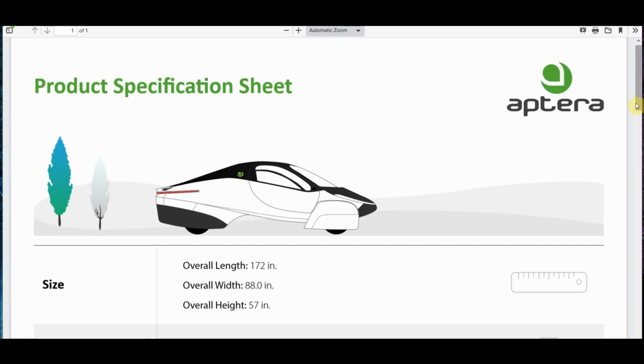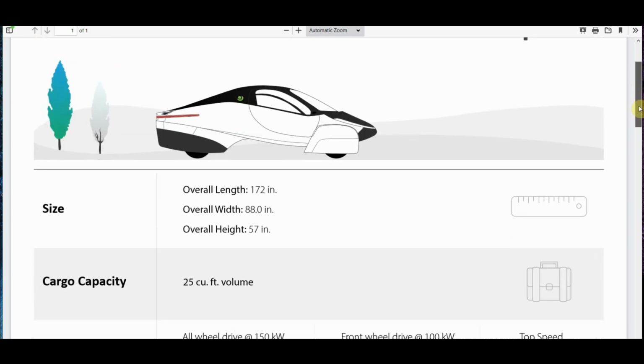All right, so we're just looking at the specs. Basically the car's size, it's about the same size as the Tesla Model S. I know it seems weird, as you look at it and it looks a lot smaller than the Model S, and you're right and wrong. As far as the exterior size, from wheel to wheel, the length and the width, it's about the same size as a Tesla. But the actual cabin where you would sit is significantly smaller.